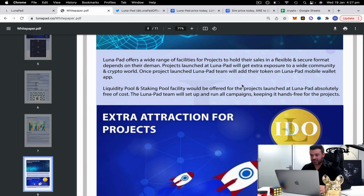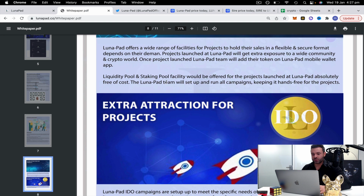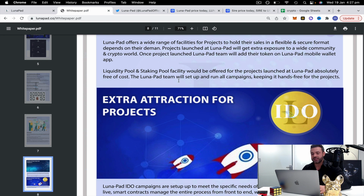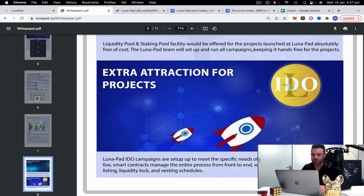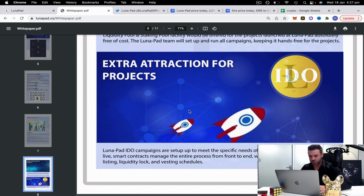Extra attraction for projects. Mobile wallet, yes, that is extra attractive for projects. Of course, liquidity pool and staking pool facility would be offered for the projects launched on LunaPad absolutely free of cost. All right, that is awesome. LunaPad team will set up and run all campaigns, keeping it hands-free for the project. I do know that a lot of people like doing that. They put extra money into the project that they've invested in, or they keep it on the website and they just stake their tokens.